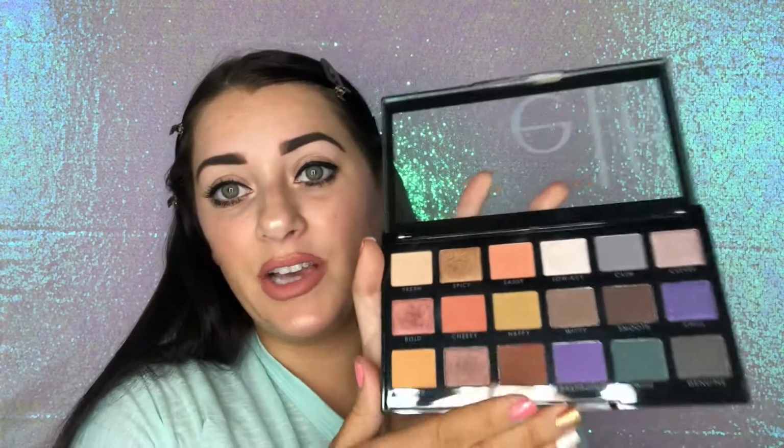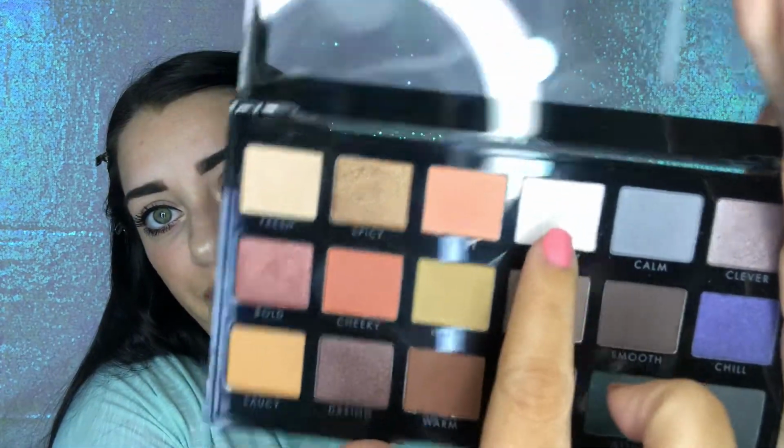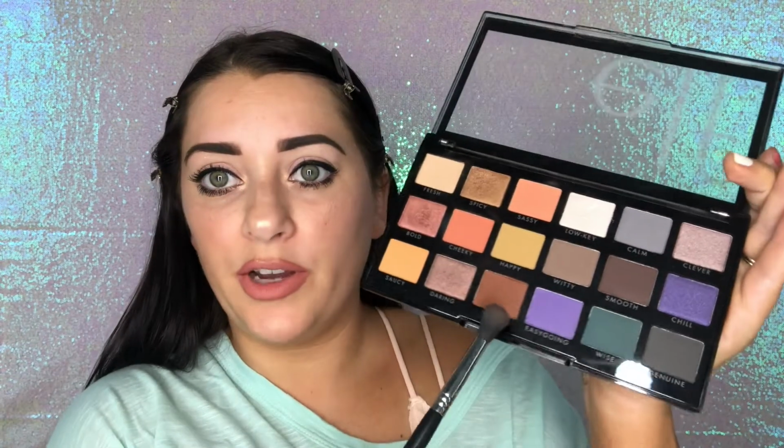So let's see. Okay, let's go into this one here called Low Key. It's a really pretty iridescent white. I'm just gonna take my finger. Ooh, so pretty. And we're gonna pop that on the lid first. I'm trying not to cover up my liner, but it's getting on top of it a little bit. Next, let's do the outer corner. I guess we'll go into this shade down here called Warm.